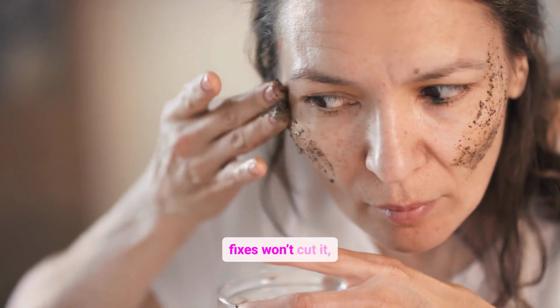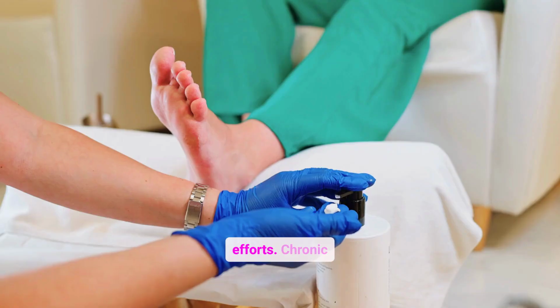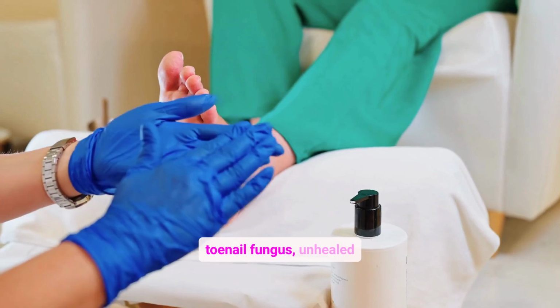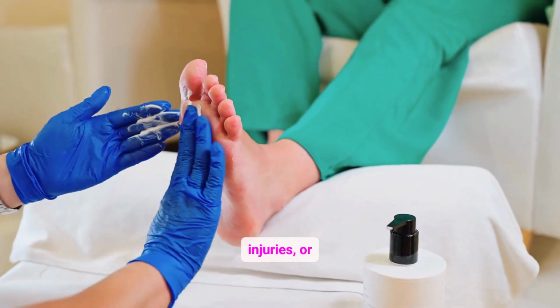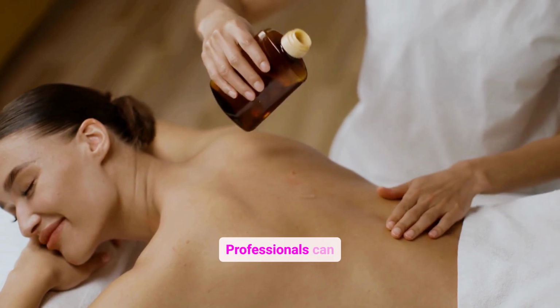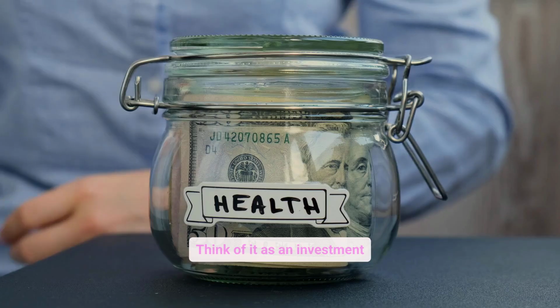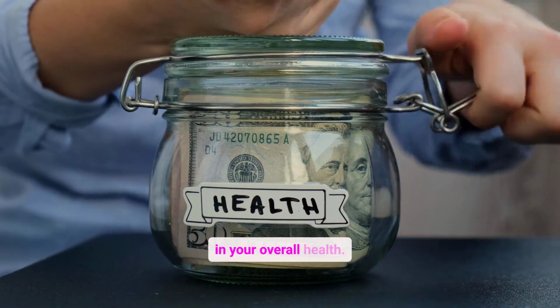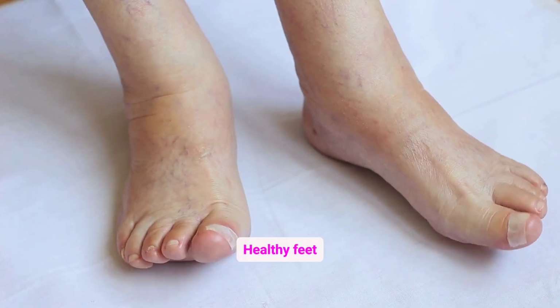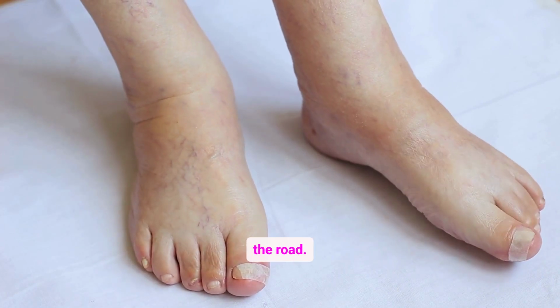Sometimes, DIY fixes won't cut it, especially if the smell persists despite your best efforts. Chronic toenail fungus, unhealed injuries, or persistent odor should prompt a visit to a podiatrist. Professionals can offer treatments that go deeper than at-home remedies. Think of it as an investment in your overall health. Healthy feet mean fewer worries about infections or discomfort down the road.